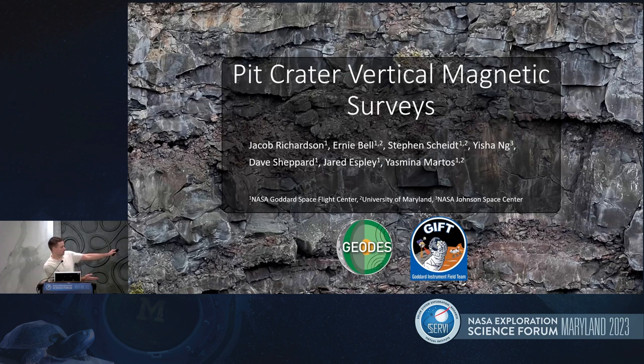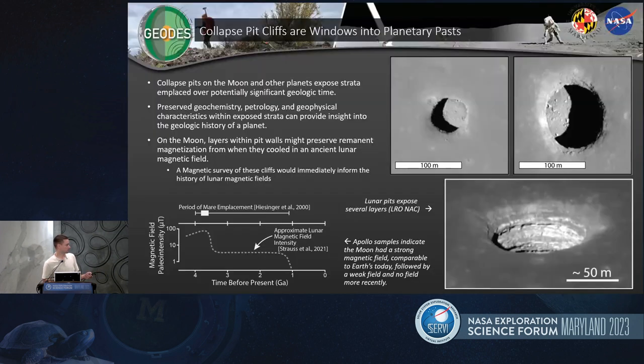Before I go on, thanks to the folks who went before me to talk about the importance of lava tubes. This was supported by both GEODES and our Goddard instrument field team at Goddard Space Flight Center.